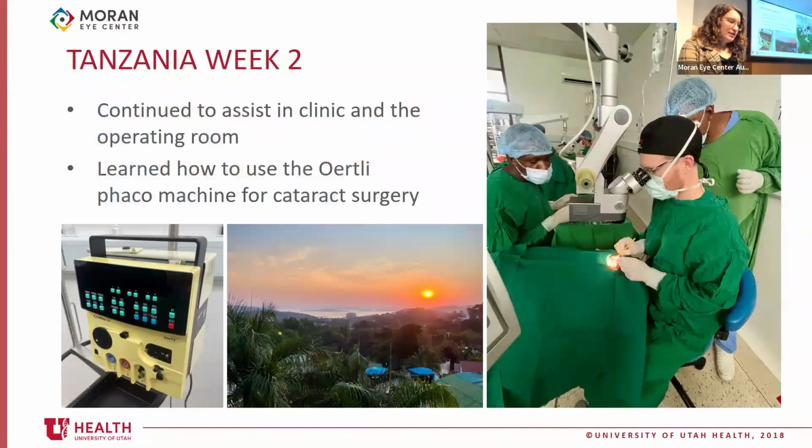During my second week in Tanzania, I got to continue working in the OR with various different Bugando ophthalmologists and with Paul, our global fellow. As some examples, I was able to complete a phaco with the Ortley machine for the first time, which is a very different experience than the phaco machines we use here. I think that'll be valuable experience for any future outreach trips that I go on. I also got to learn the steps of small incision cataract surgery by working a lot with Paul and with the other ophthalmologists at Bugando.